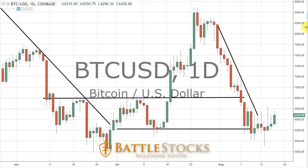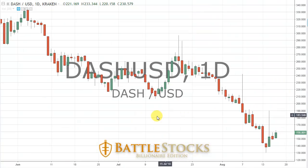Moving along, heading into Dash, a little bit more of a sustained downtrend. Maybe not as much liquidity either. Some people will trade this just because it's a little bit more affordable, and we'll get into the other ones in a second. But again, the consistency that I like here is higher low, higher low, higher low. So right now the bids are being held. So when you make your Bitcoin or your crypto picks this weekend inside of Battlestocks, keep an eye on that.